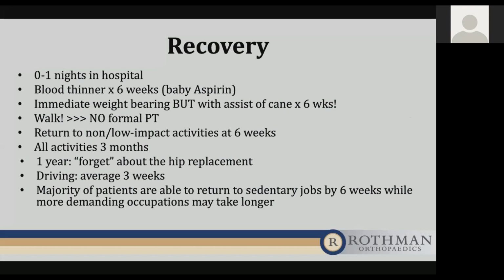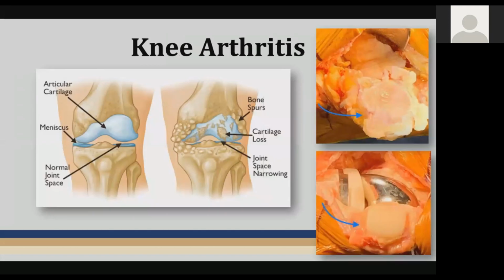Rose, are you there? All right, I'll give you a couple minutes, Rose. If you want to go ahead and ask your question, I do have your microphone on, so just ask whenever you're ready. Okay. I'll keep moving in the meantime.